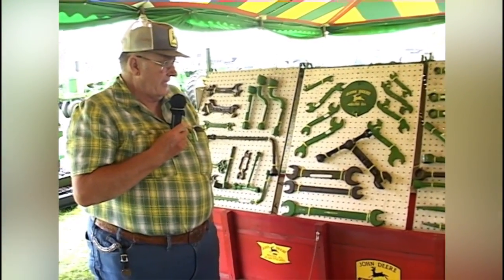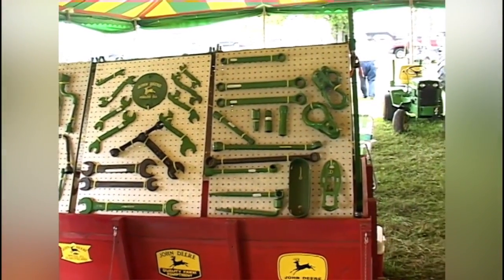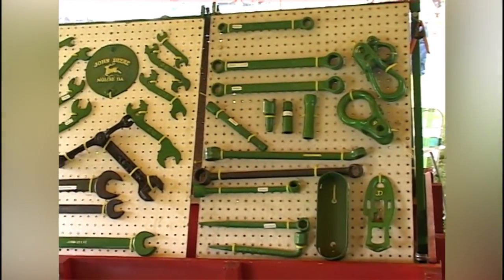My name is John Grant. We're from Webberville, Michigan. It's about 500 miles from here. My wife and I are here with our John Deere wrenches. We've been collecting these for about 10 years now and trying to find out more about them. There's an awful lot to learn.